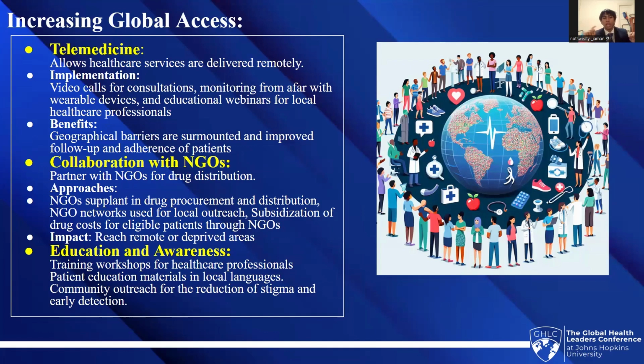And we can actually collaborate with NGOs and partner with them for drug distribution. And we could do this by drug procurement. And we can actually subsidize drug costs for eligible patients through the NGOs. And this can actually reach remote places and deprived areas. And we also need to increase the educational awareness of MS.